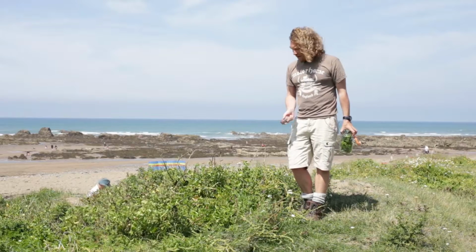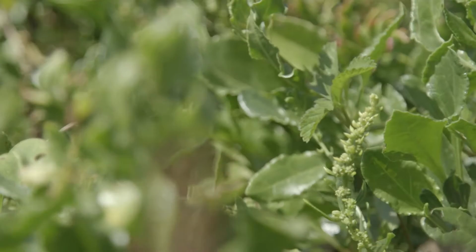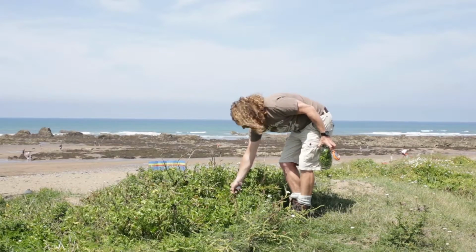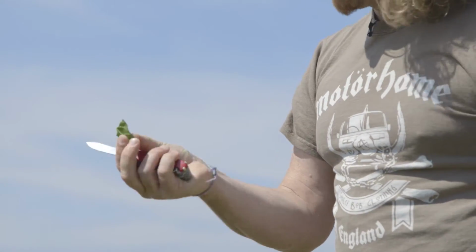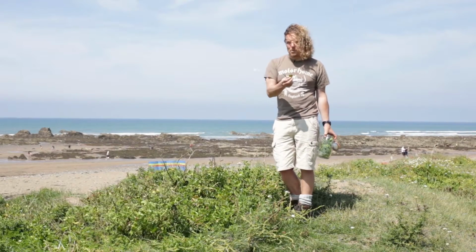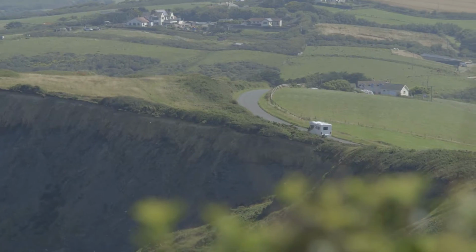The next thing I've been looking for is this lovely stuff. It's called sea beet. It's a relative of the spinach. It's also known as sea spinach or sea greens. It's a really salty, succulent leaf that is basically the granddaddy of all spinaches. So it's absolutely delicious, and actually it grows all along the seashore. Once you recognise it, you won't ever fail to recognise it again. It's really lovely. Goes well with seafood, obviously. And I'm going to see if I can find some mussels to cook this with.